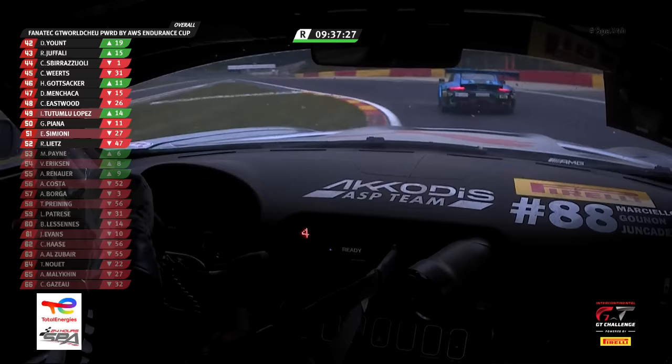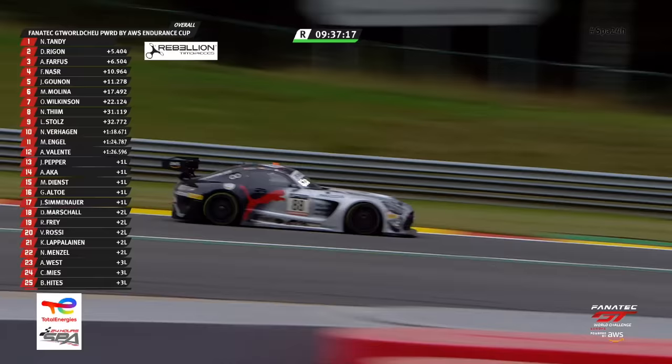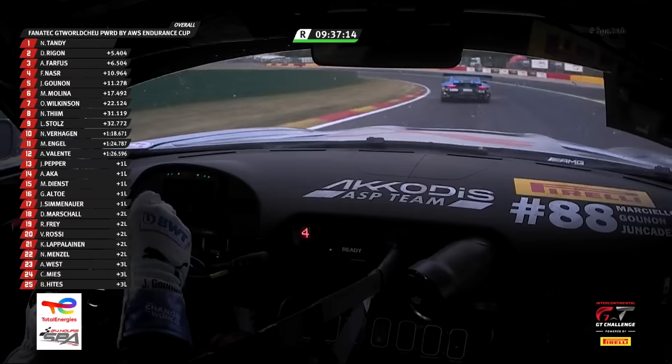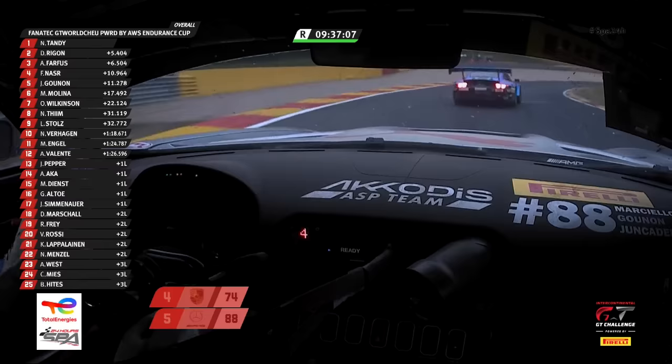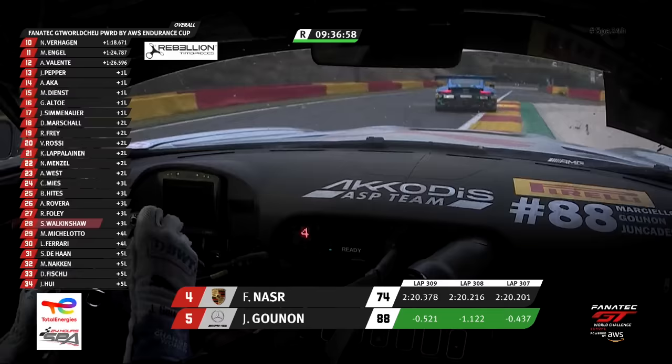He's desperately looking to try and find a way by. And actually, now that they've got by that green Lamborghini, Nasr in that blue Porsche has just been able to sort of stretch his legs away a fraction. But that's the middle sector, which works well for Porsche. The long, fast final sector might work better for Jules Gounon, might not. Each of these cars has its own little idiosyncrasies, but the Mercedes certainly is as quick as the Porsche in a straight line.